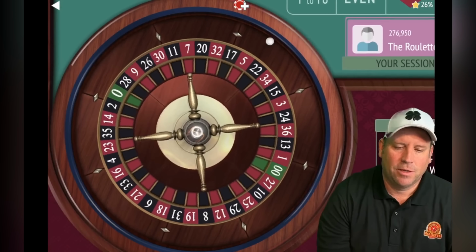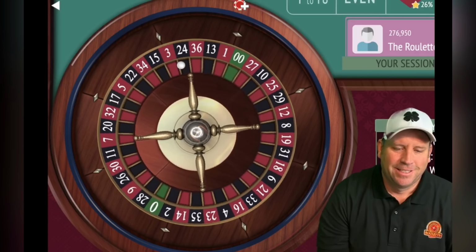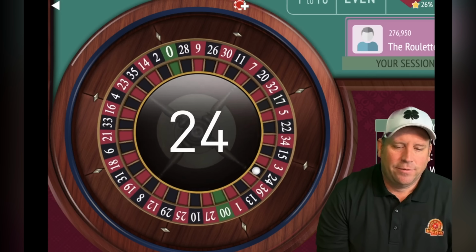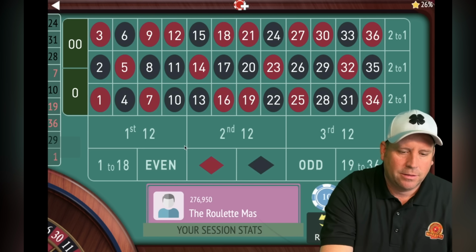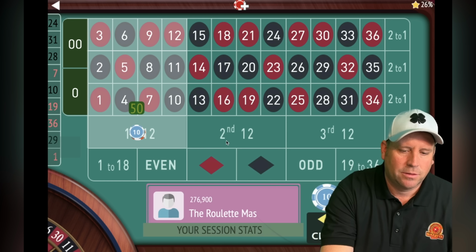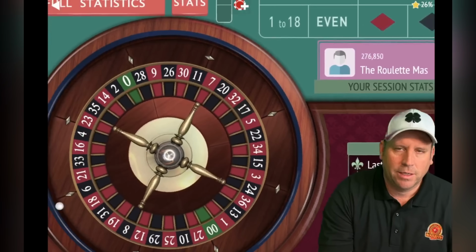Incredible. I hope there's 30 in a row right now. It makes me feel really good. That is a 24 black. That's not a third 12 or 0. So we're going to go ahead and increase by 4 units. And we're up 310. Here we go.